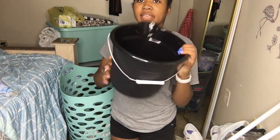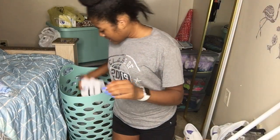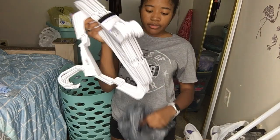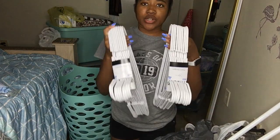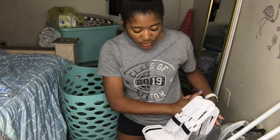And this is my mop bucket. Nothing too fancy. Just a little mop bucket. I got some hangers. Got two packs of hangers. I'm gonna get more, but I just got two for right now because I still got some in my closet that's hanging up now, which I'm gonna take with me.